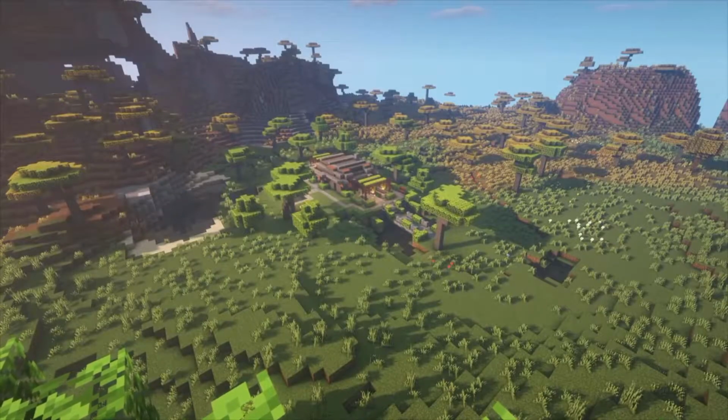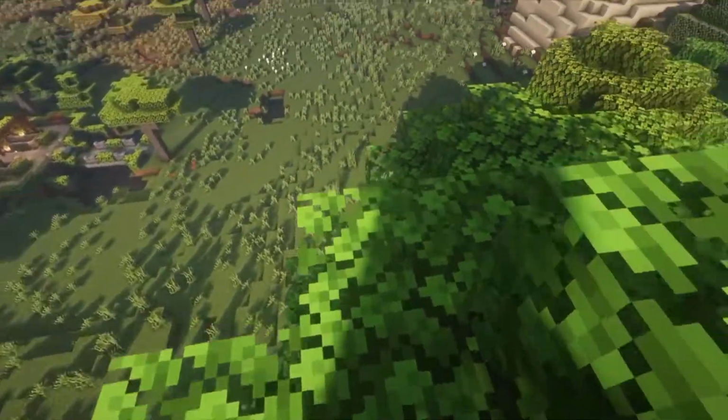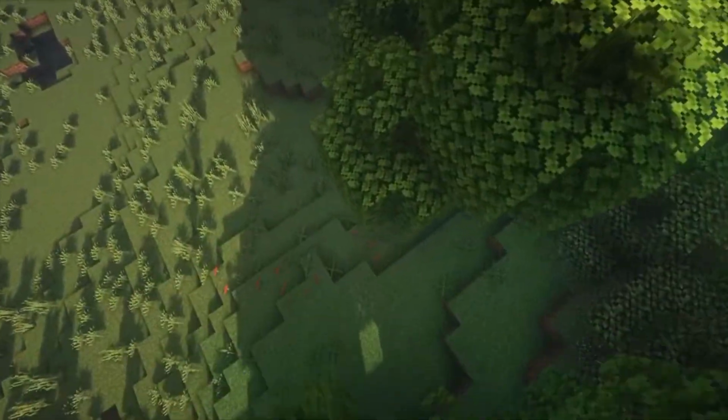So there goes my little modern house. At least I call it a modern house. I think it turned out pretty well. Let's go ahead and get down there.